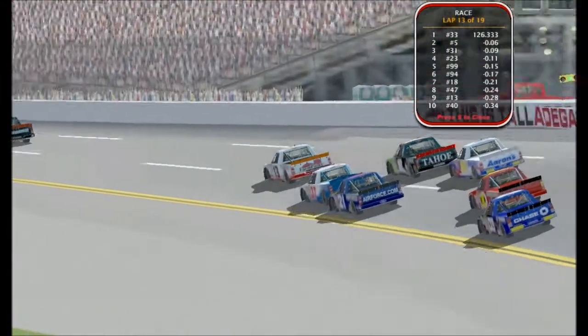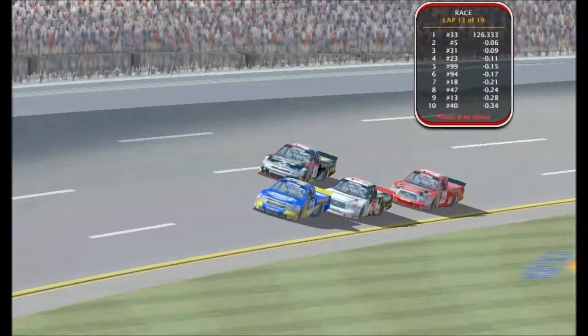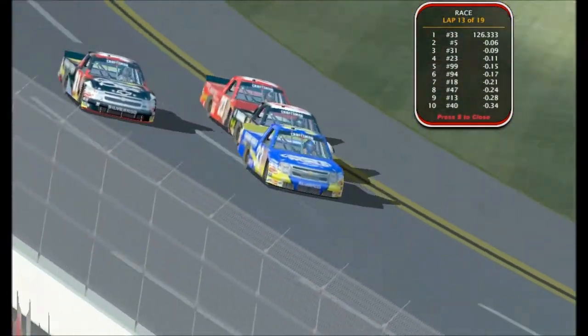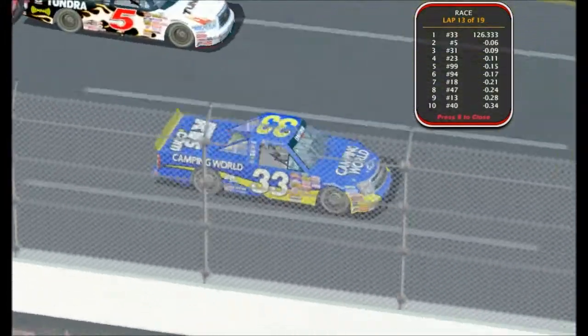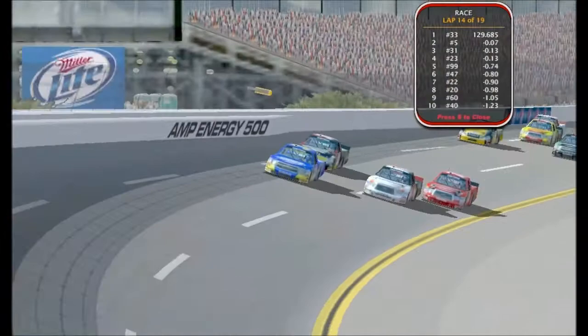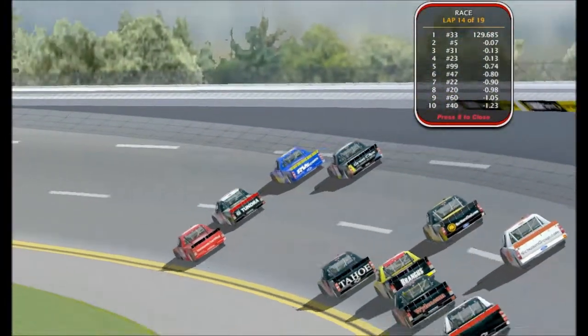Well, now a lot of these cars have gone around the 63. Now these guys have to chase down this 4-car pack right up here. Joshua Collard is going to lead another lap. It's pretty much two truck tandems right now as we are waiting for these final couple laps. The 23's dive into the inside. They're coming up on more lap traffic.